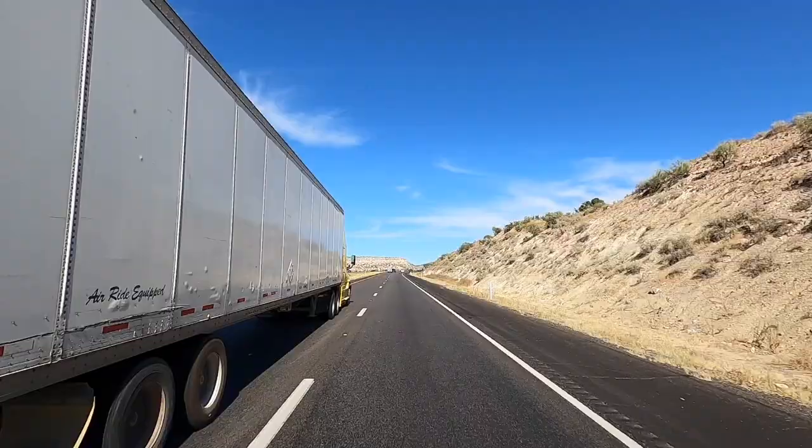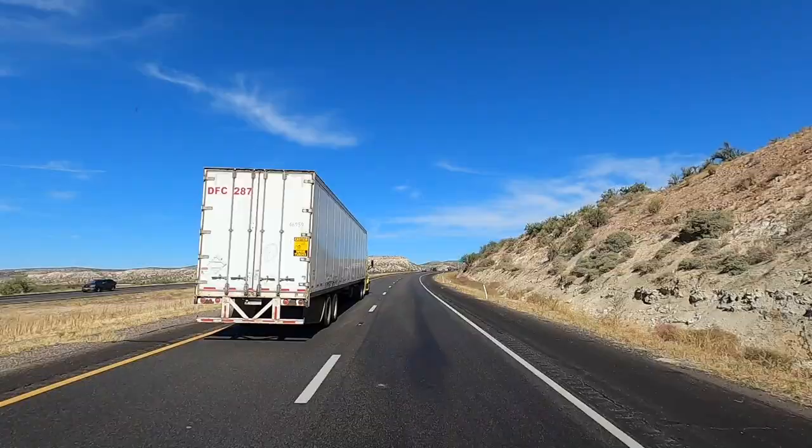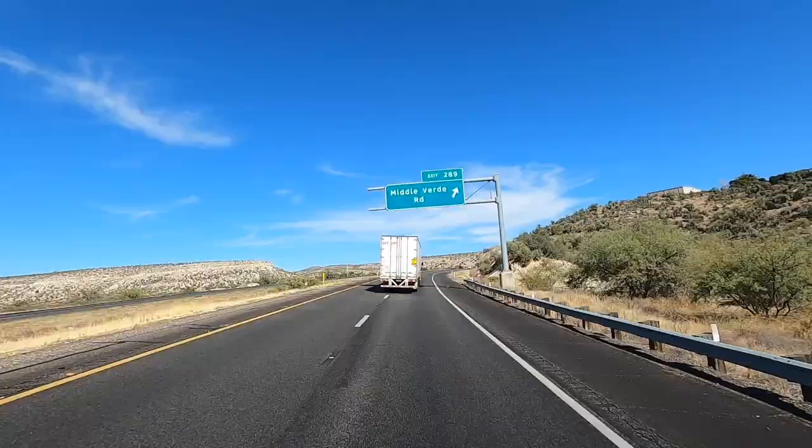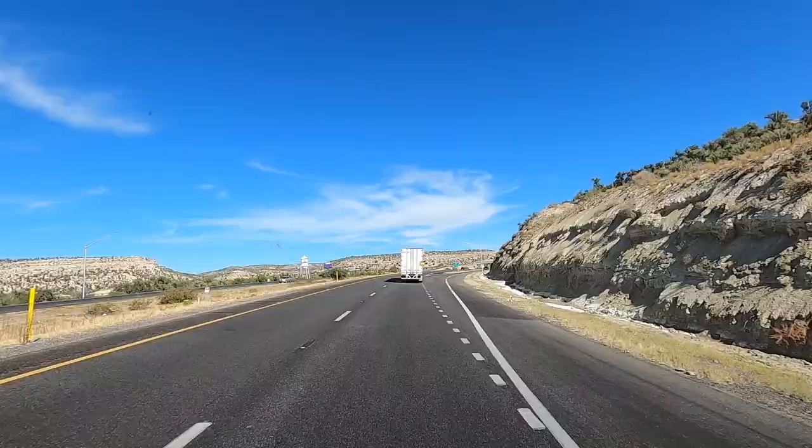I think it's our next exit. It's called Camp Verde up here. The history is vast, and I mean vast. Dates back kind of like up around Kingman and all those areas. Here we go. Middle Verde Road. This is it. Yay. Made it.